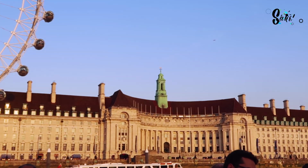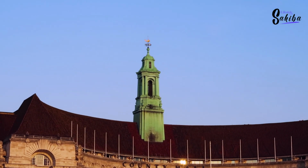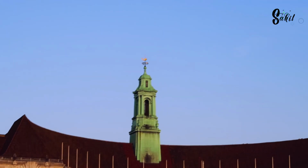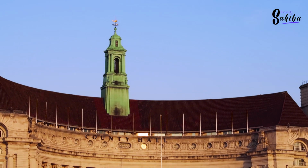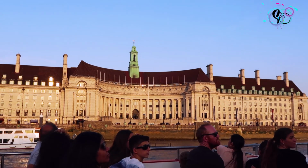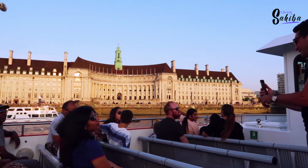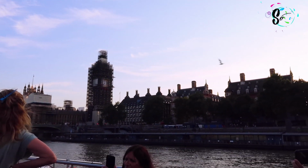County Hall is on the left, home to lots of London attractions today. You can see most of them from here, the London Dungeon, Shrek's Adventure, and the Sea Life Aquarium on the left. But ahead to the right, see the captain, he's angled the boat there. You get a lovely photograph of the Palace of Westminster.